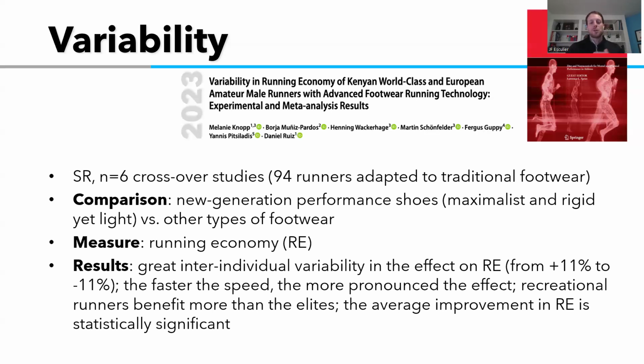And they also did a literature review at the same time in that same study, and they concluded with a great inter-individual variability in terms of running economy. So that's the plus 11 to minus 11. The faster you run, the more pronounced the effect, whether it's detrimental or improvement. Maybe recreational runners can benefit more than the elites, and there potentially is a statistically significant average improvement in running economy. And that's obviously comparing the carbon-plated shoes with the classic traditional running shoe, not with the lighter minimalist that we just talked about in the previous study.